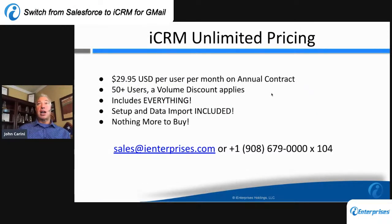So I'll review the pricing before I wrap up. So again, if you buy an annual contract, it's $29.95 per user per month, $34.95 per user per month on a monthly contract. And that includes everything. We're not going to upsell you. There's no other version that you need to purchase or can be purchased. This is the unlimited version.